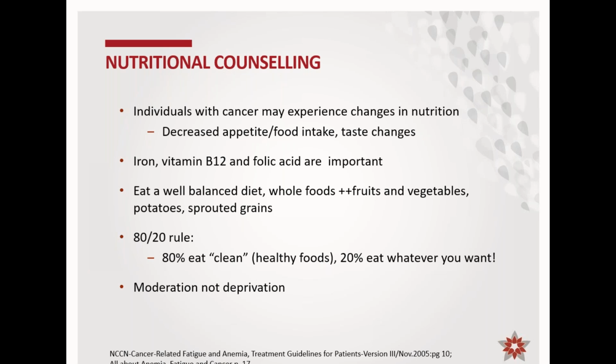So, some of the nutritional things that you can do. We know that some patients with cancer, with myeloma especially, can experience changes in nutrition, decreased appetite, or even taste changes. This happens because of the different treatments that we're giving you. Really, iron, vitamin B12, and folic acid are important. They tend to be the things that are low in myeloma patients. So make sure you're eating a well-balanced diet when you can. Nausea aside, which we'll talk about in a second, when you're feeling well, that's the time. Make sure that you're eating well.